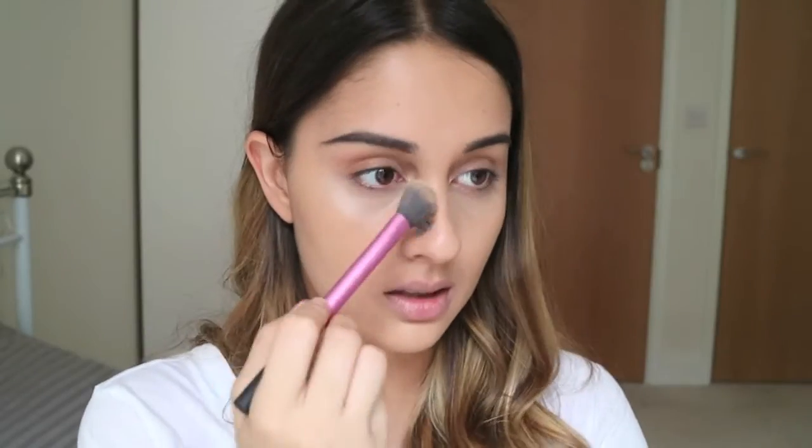So that's my concealer done. As you could obviously tell when I had no makeup on, I do get so much redness and dark circles, and I never normally leave the house without concealer on, so lucky you, you get to see me without it. So then I'm going to move on to my eyes. I'm going to come back and let all the product just settle on my skin first and then powder it.